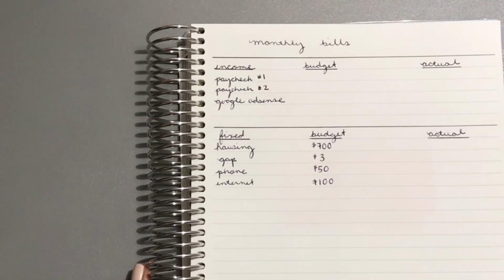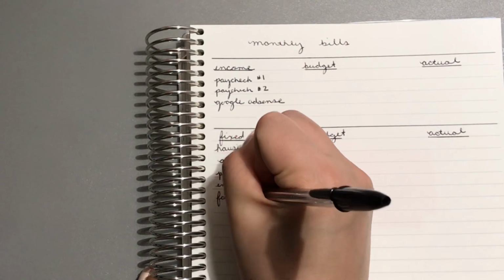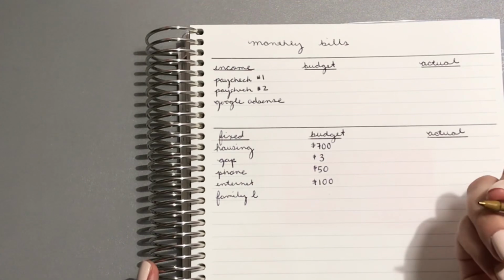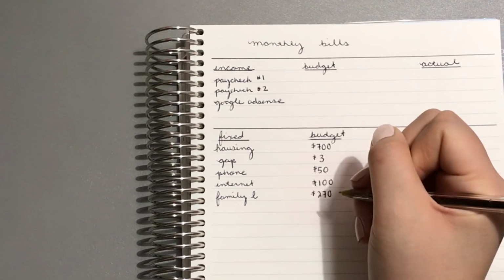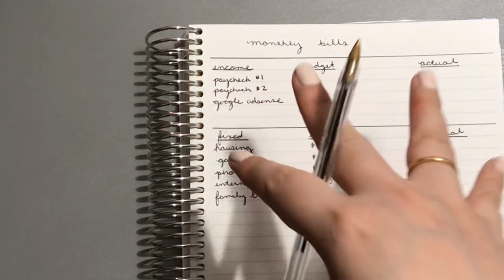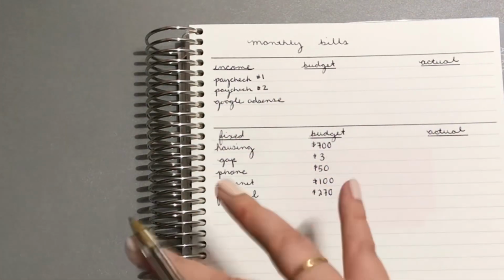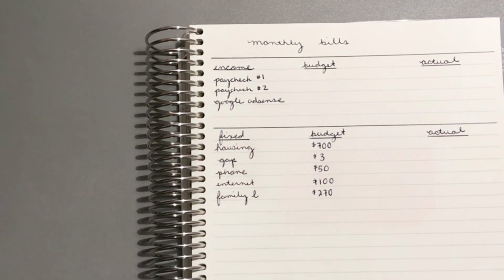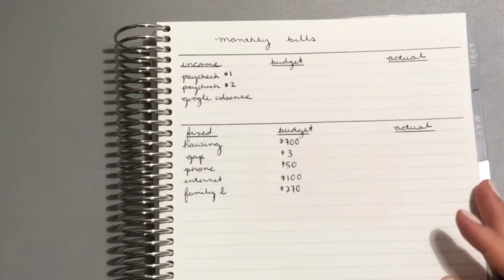Then we have my family loan, which is 270. So last year I was paying 360, but because I increased my payments last year, I was able to decrease my payments this year, but I'll still pay the same amount. I'll still have it finished off by the end of the year, hopefully sooner, crossing my fingers, speaking it into the universe. But yeah, so I was able to decrease this so that I can save for other stuff as well.